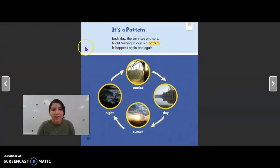It's a pattern. Each day the sun rises and sets. Night turning to day is a pattern. It happens again and again. Sunrise, day, sunset, night. Just keeps happening over and over. Pattern. Okay? So what I would like to do now is to see if your predictions came true.